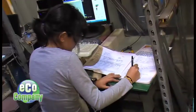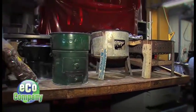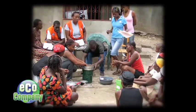That's where this lab comes in. The Berkeley Lab was basically asked to test all the stoves to look at efficiency. That way, as the NGOs or non-governmental organizations in Haiti are distributing the stoves, they'll have an idea of what's the most efficient versus the cost and ease of use and all those other variables.